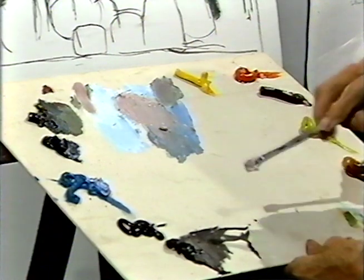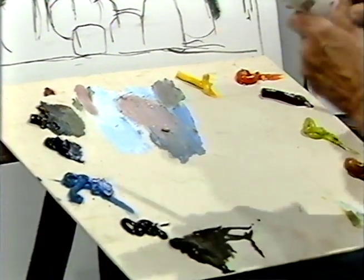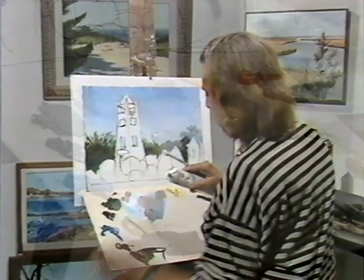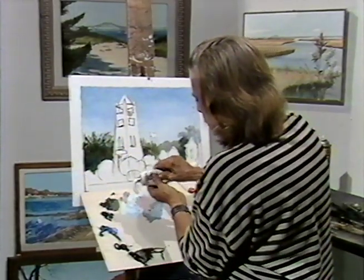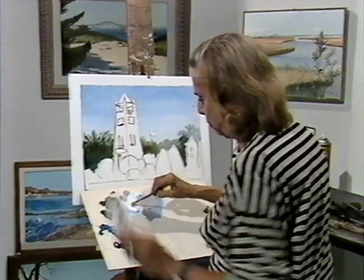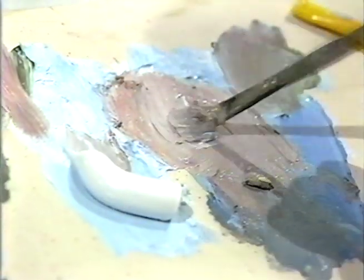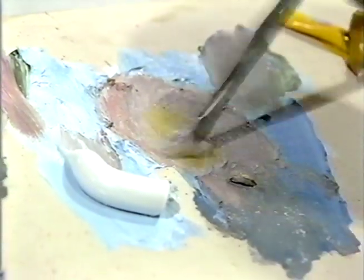and I'm going to put it too dark. Let me find some more white. White is the main color that you use the most of, and so you always squeeze out a very generous amount. Unfortunately, I can tell you that color prices have gone up. This tube of oil paint now costs $8.75, which is sort of staggering, but that's what you need when you're going to be painting oils.